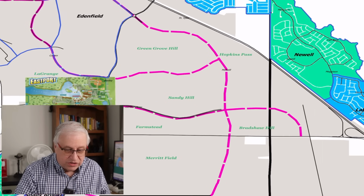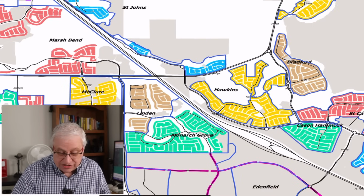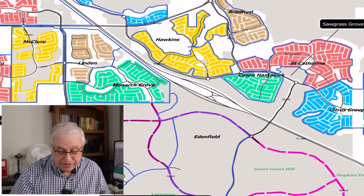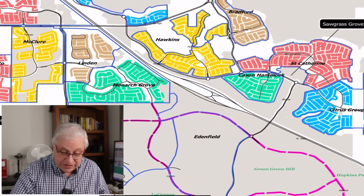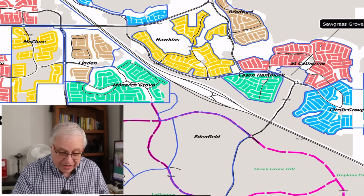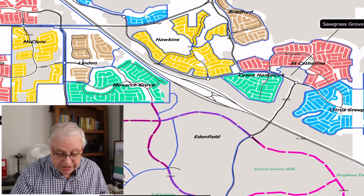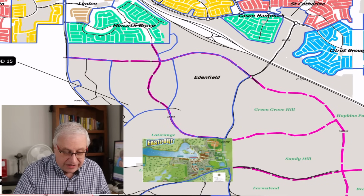So let's go to, there's a couple ways to cross the turnpike. You can see it right here. There's a bridge highway going over from the Case and Hammock, Citrus Grove, St. Catherine area. And you can go over this Bexley Bridge, which takes you over to the new area, and all of these areas are not completed.